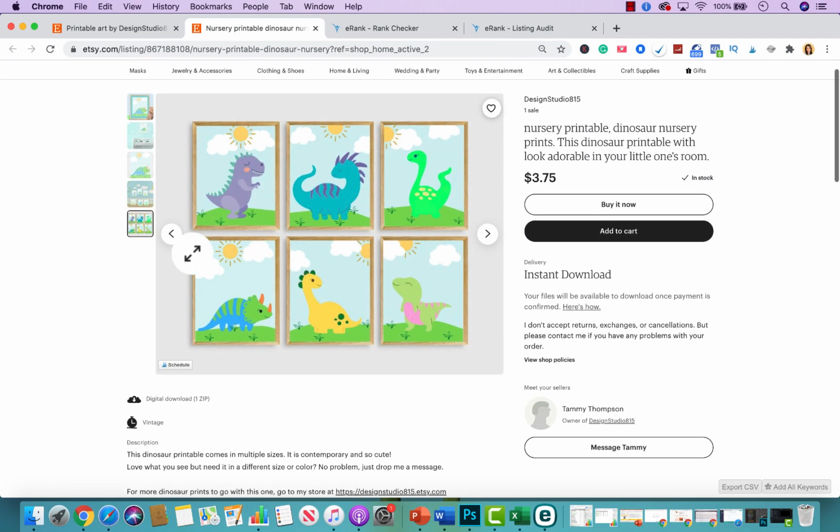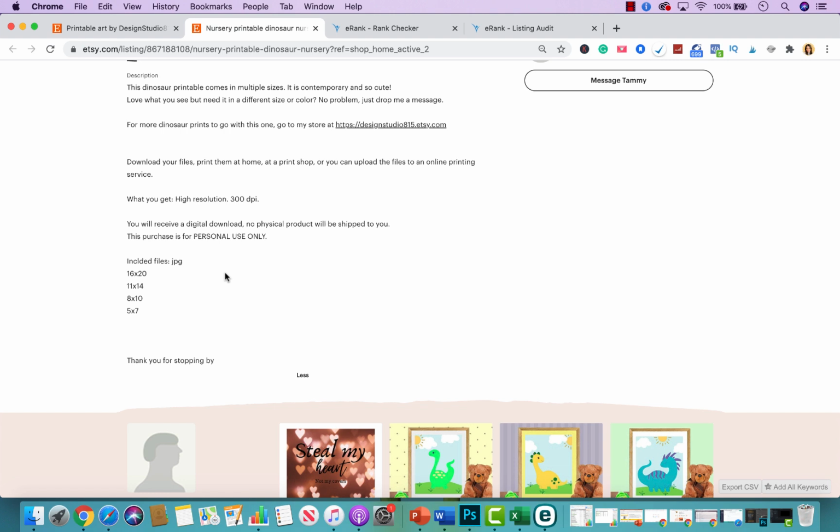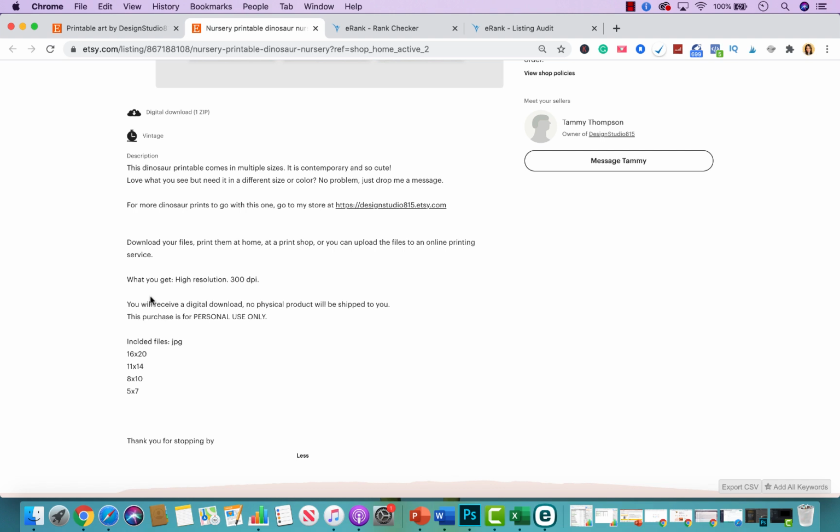And always keep this in mind. SEO is how they found your listing. Your photo, it's what makes the buyer want to click to learn more about your product. And then your listing description is what sells it. It does the job for you. It closes out the sale. It makes them feel like, okay, cool, I got everything I need to know, and they'll go ahead and buy from you. So I would definitely work on this because at the current moment, it does need a little bit more information. So make sure that you work on that as well.